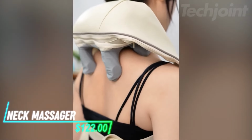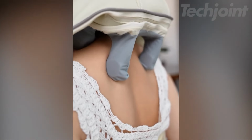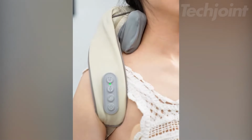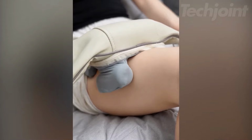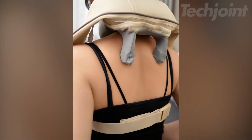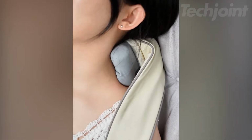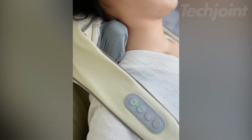This is a shoulder and neck massager that offers deep kneading relief with the convenience of electric acupressure. It features 3 different massage strengths, allowing you to customize your experience based on your comfort level. The massager also includes 2 heat settings to enhance relaxation and soothe sore muscles. Designed for hands-free use, it lets you unwind while targeting tension in your neck and shoulders.